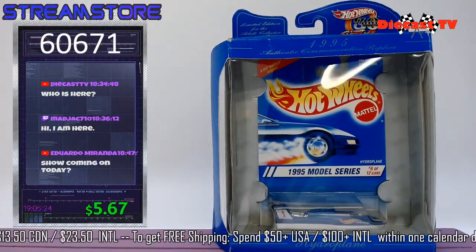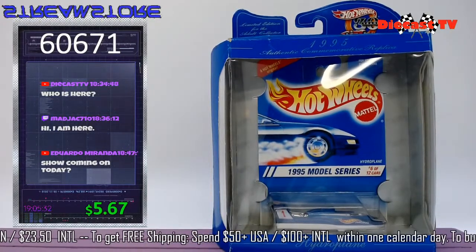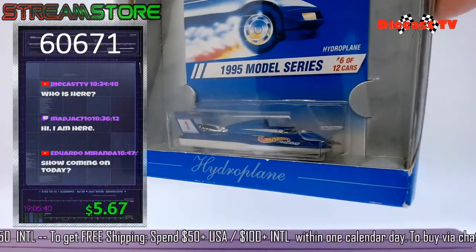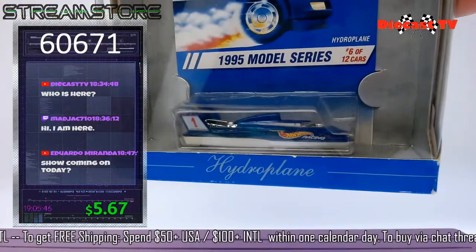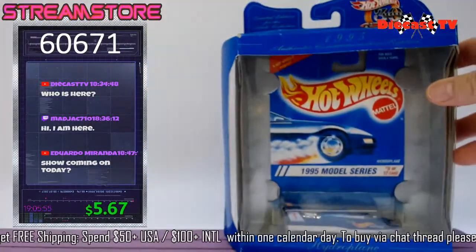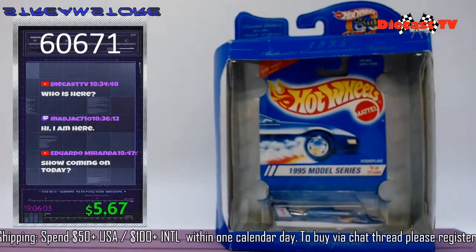Gone fishing on this baby. Limited edition for the adult collector. Hot Wheels 30 years, 1968 to 1998. Authentic commemorative replicas brings us a 1995 model series hydroplane. Those of you that know about boat racing know that these are the fastest boats in the world. Some of them have engines that give you 3,000 horsepower, and they come from helicopter engines from the military. Hot Wheels put its number one logo and badging on the side of this blue and white beauty. For all you boating fans that love to collect boats, here's your chance to get it in the box with the 1995 commemorative package.